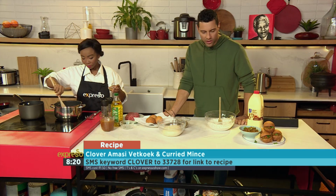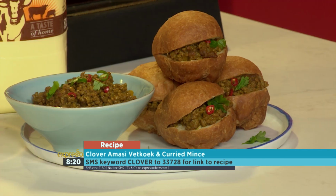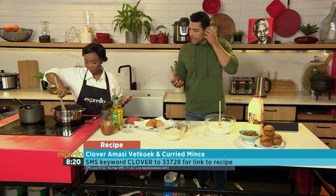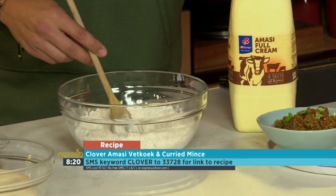But this is the thing with Vetkoek. You don't want to complicate it because it's a traditional kind of recipe. It's something to put together nice and quickly that is also just bursting with flavor at the end of the day. Cool. So I've got all this mixed in. What do I need to do with it? And then we put in our Amasi, about a cup.